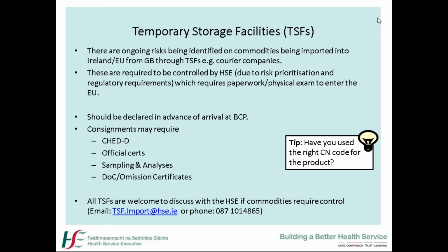So temporary storage facilities. There are ongoing risks being identified on commodities being imported into Ireland and the EU from GB through TSF, so for example, courier companies. These are required to be controlled by the HSE due to risk prioritisation and regulatory requirements, which require paperwork or physical exams to enter the EU. So these should be declared in advance of arrival at the BCP, as consignments may require a CHED-D, official cert, sampling and analysis, or for plastics, a declaration of compliance or emission certificates.